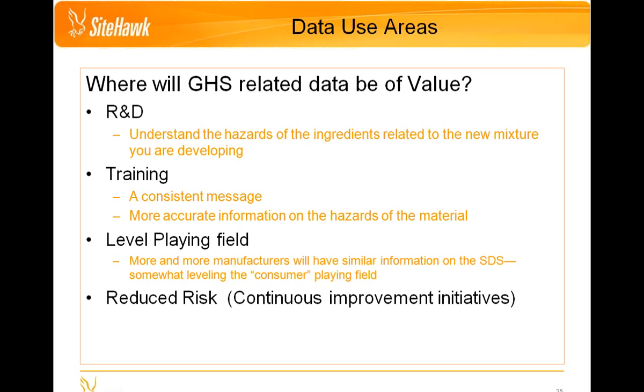There's going to be more disclosure as a result of this. To some degree, you still have the trade secret capability to not give away the farm when you're creating a document for your proprietary product, but you do have to assess the material with the hazards of those secret ingredients. And what will happen is you'll see a more level playing field.